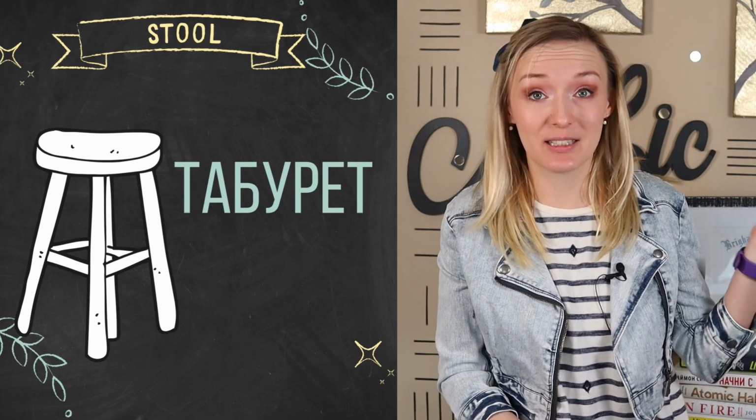In Russian it means chair, in English it means this high chair without a back. There is a different word for this kind of high chair, it's taburet. So that's why I still call a chair a stool sometimes.